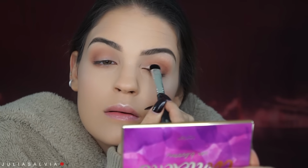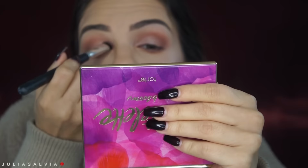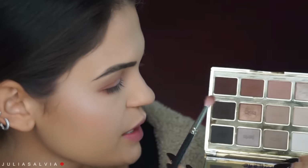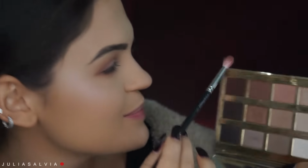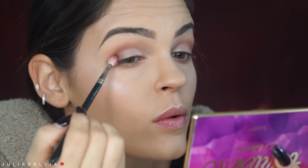I'm going to take this Crown brush in C507 and spray it with some Ofra Makeup Fixer Setting Spray. I'm then going to go into this color right here. This is called Leader, and I'm just going to place a very, very tiny bit of this in the outer corners.